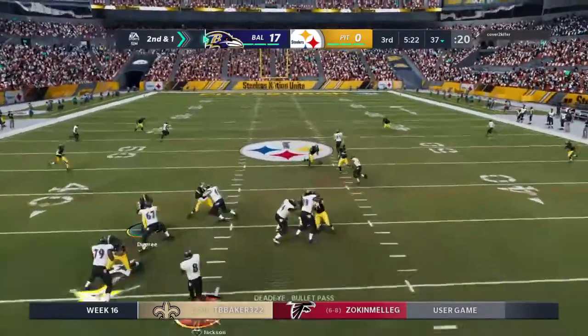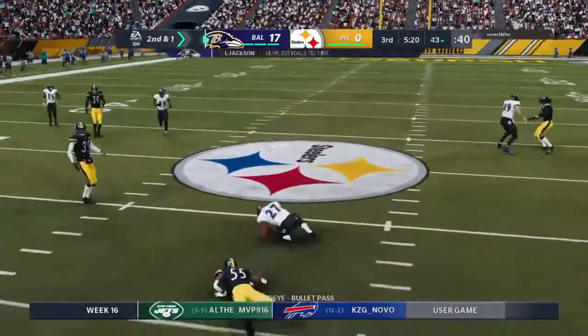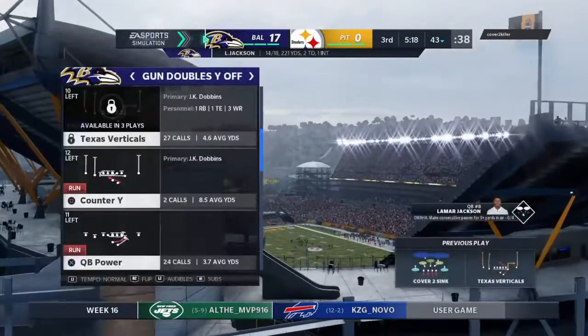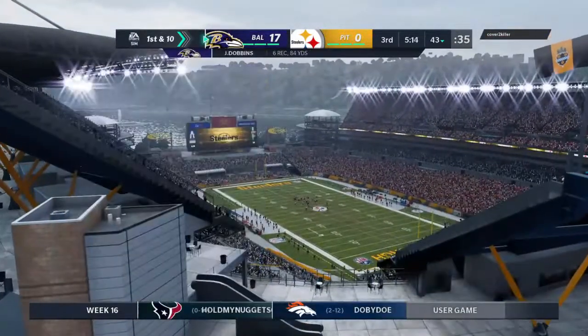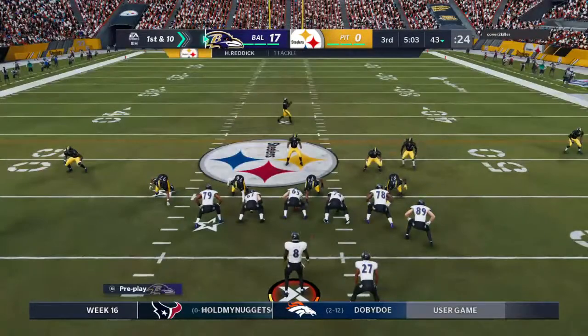To throw again on 2nd down. Jackson. He gets this underneath to Dobbins. And he'll get up to the 43-yard line. 6 yards to pick up, and that's a first down.